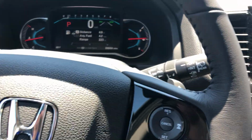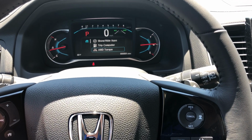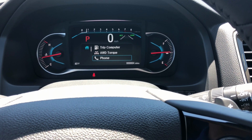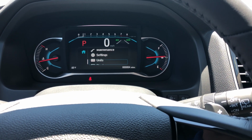All right. And also with that, we'll hit back to the home button. I got your all-wheel drive torque. Just shows you where all the all-wheel drive power is going, what wheel's getting what power. All kinds of goodies in here, guys.